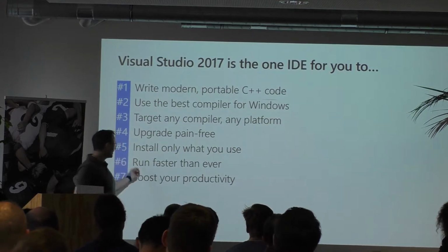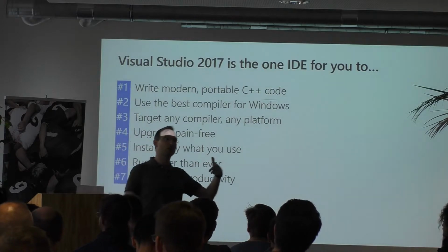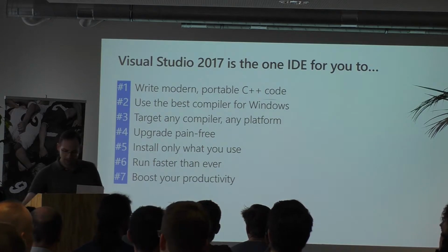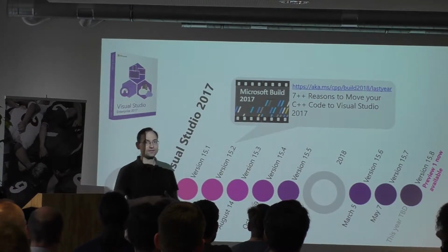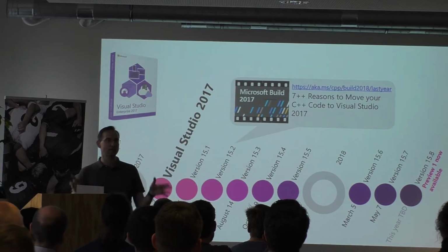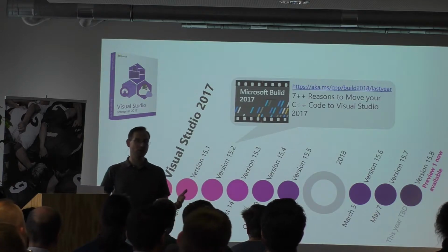Yes, run faster than ever. I'm going to talk a lot about performance. That means making Visual Studio faster. It means making the code that you compile inside of Visual Studio faster as well. All for the cost of an easy upgrade. And then I'm going to talk a lot about productivity. I'm going to show you stuff today. I'm going to do probably about 15, 20 minutes worth of slides, and then we're going to jump into demos. I'm going to show a lot of things that are in the product today. Towards the end, I'm going to show you some things that are coming in future versions of the product.